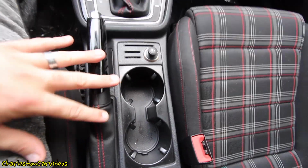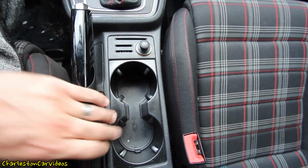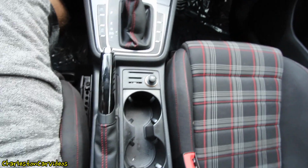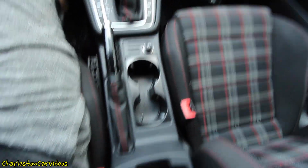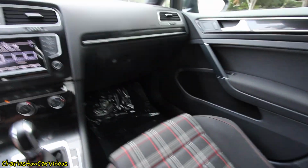Cup holders are good, and I like these right here, those little buttons right in there. That really does kind of lock that cup in there so it doesn't move around a whole lot. So it's nice and stiff in there for your cups. Armrest is in good shape. You got the red stitching, more storage down there. There's my wallet. But plenty of leg room in here. And then you got those assist handles on the passenger side, driver's side, and even in the rear back there.